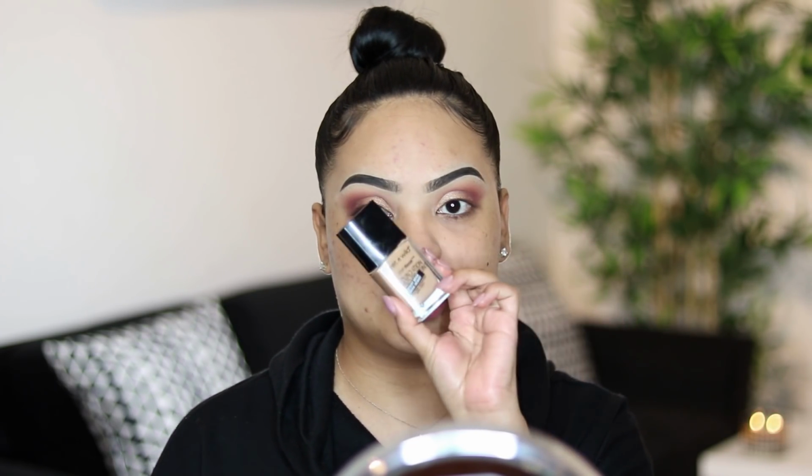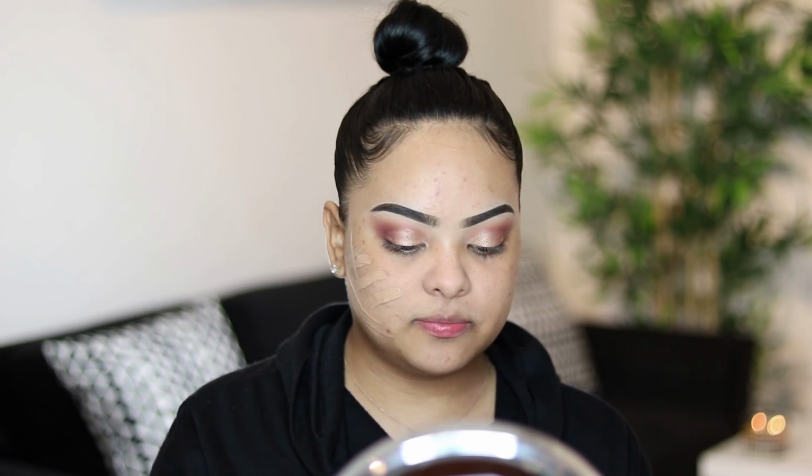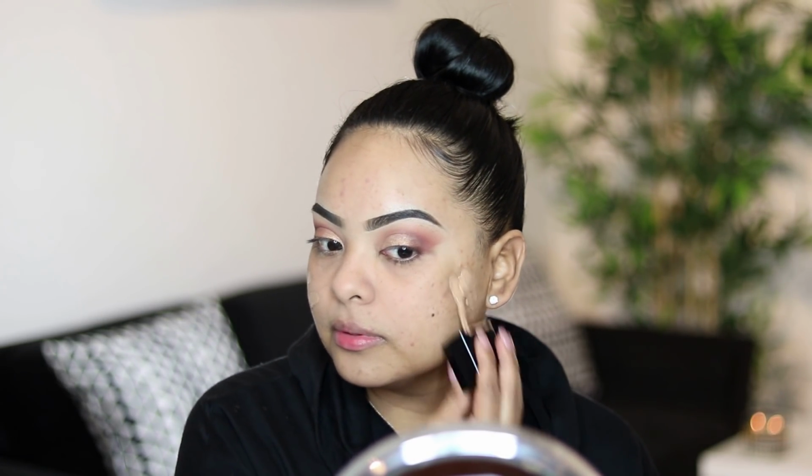So for foundation today, I am going to be using my all-time favorite foundation, very affordable. This is the Wet n Wild Photo Focus Foundation, and this is in Desert Beige. I'm just gonna apply this all over my face, like so.